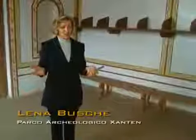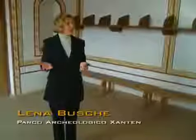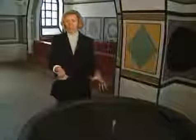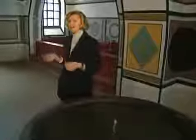We are in the bathhouse. Soldiers entered in this room, that's the changing room. They undressed and put their clothes in these boxes and went to the next room, to the bathroom. This is where they used to come first, to get clean. They put oil on their skin, and with this scraper, they took the oil off, they washed themselves, and they went into the bath.